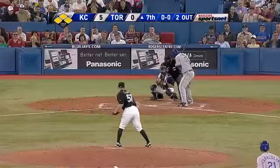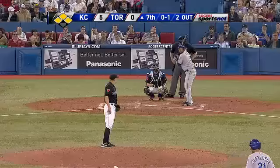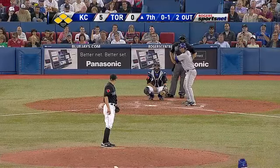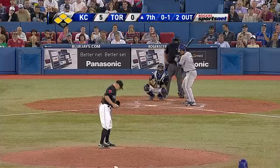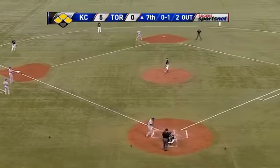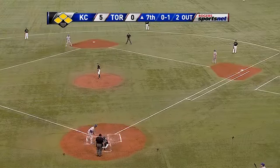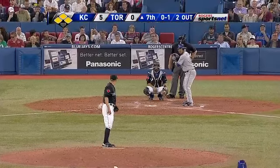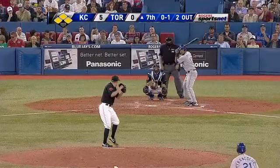You see the look on his face like he didn't touch me. Well, he didn't have to. Now, a force out at home, but how often do you see that, a force out 2-1? Catcher to the pitcher covering home. Bases are still loaded, but now there are 2 outs. Salvador Perez. 2 more hits tonight.